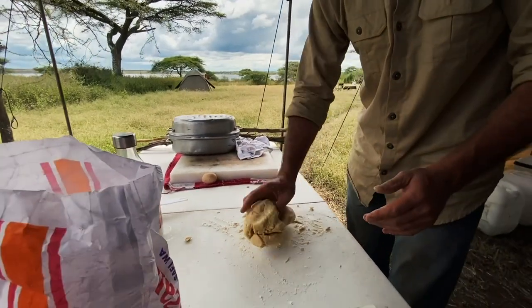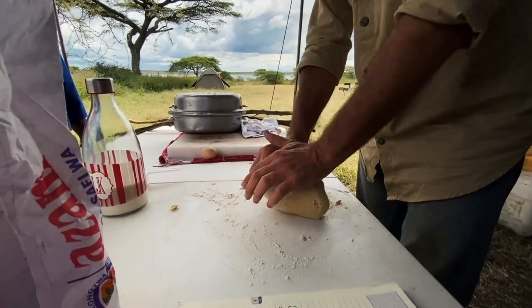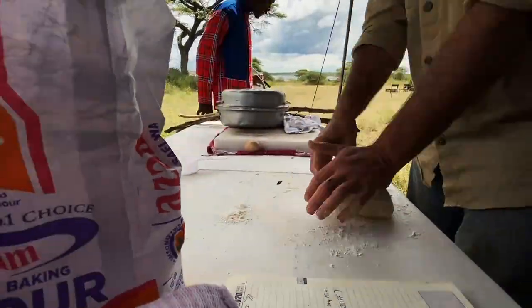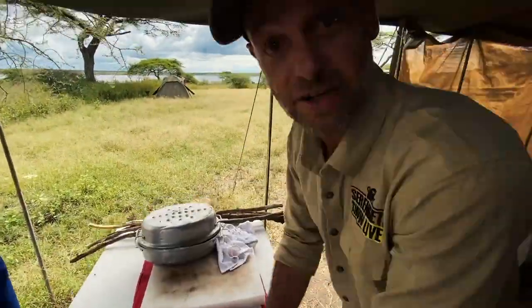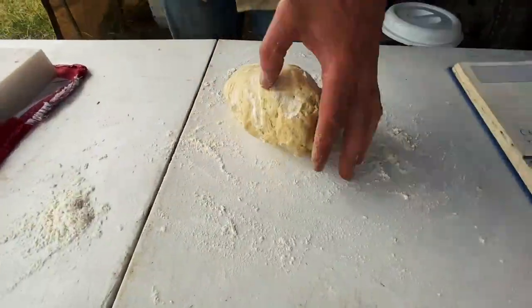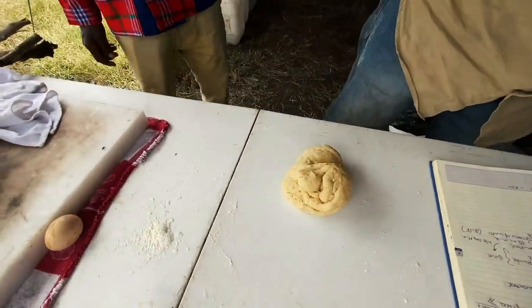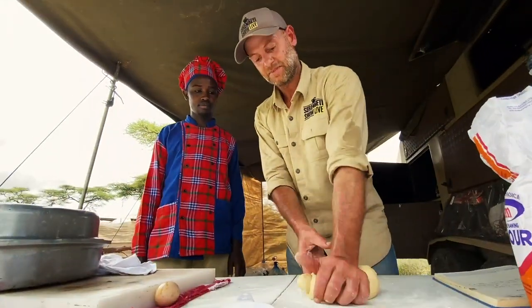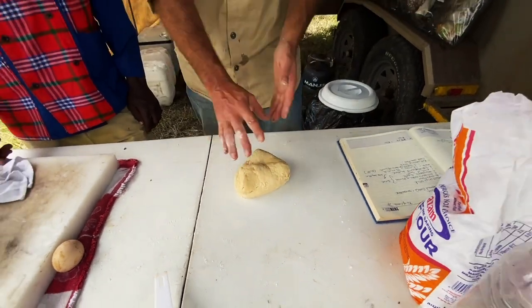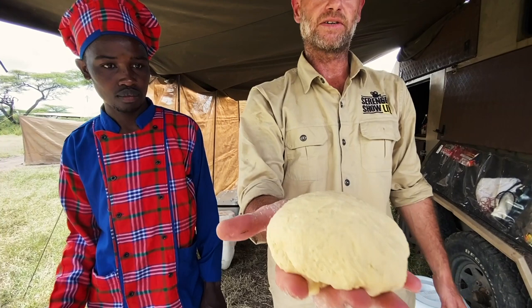So now, it's just done. Mix it. Okay. Have a nice ball of stick bread dough.